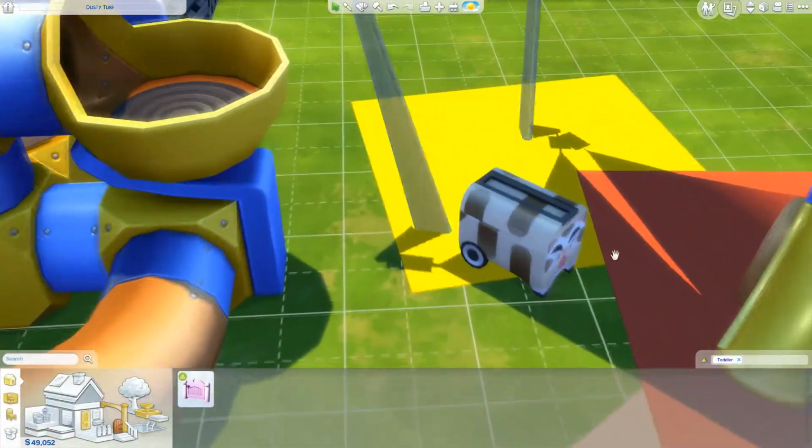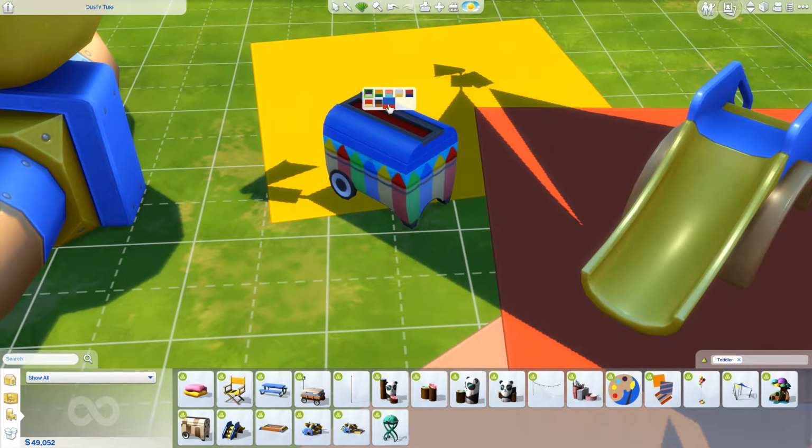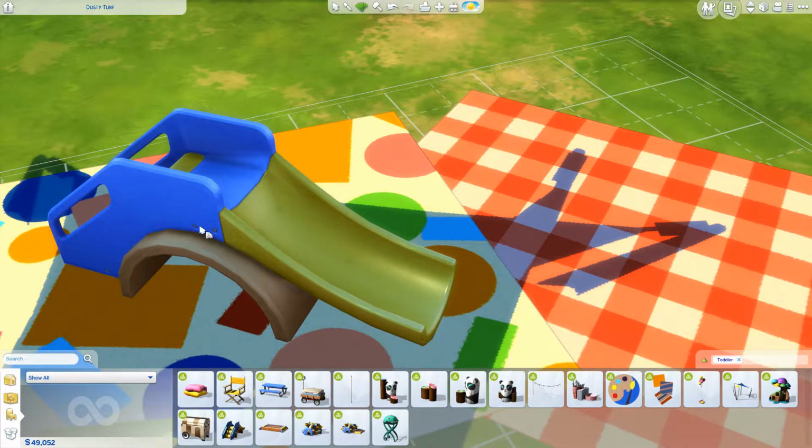This I love, the new toy box. We didn't really need a new toy box, but I love the patterns. I love it so much. I chose the ice cream one for this. There, I'm changing that rug in the background a little bit. That was a little awkward.